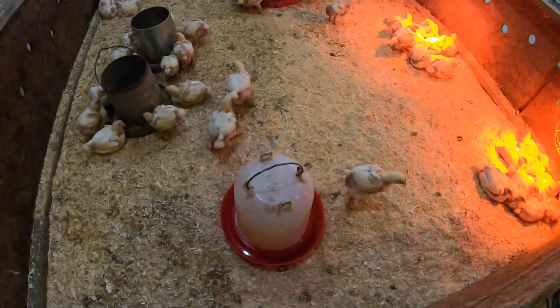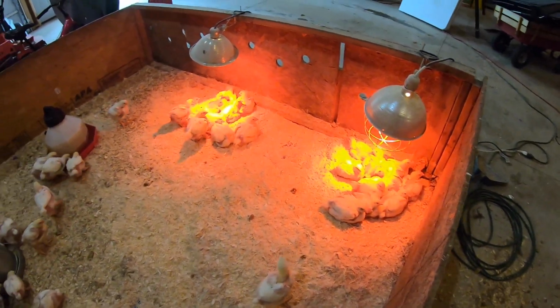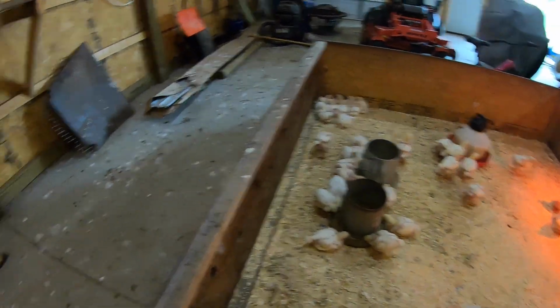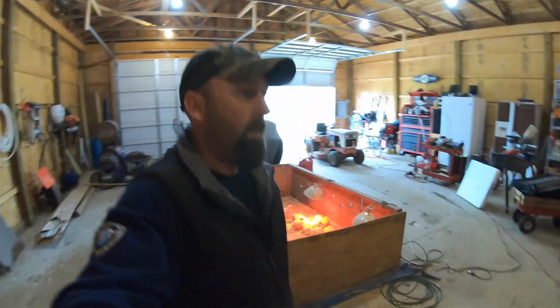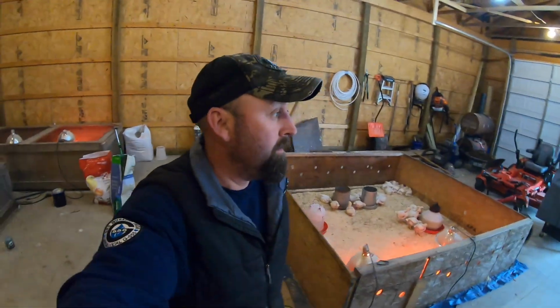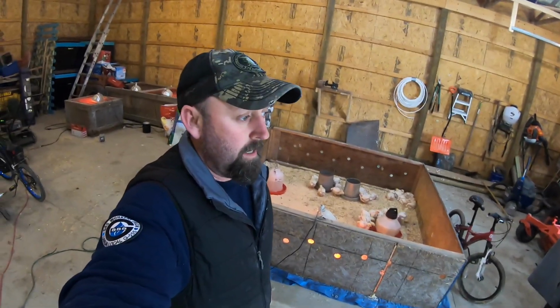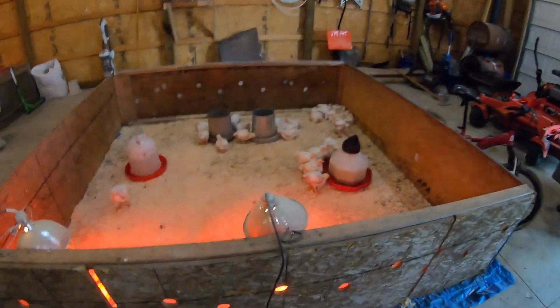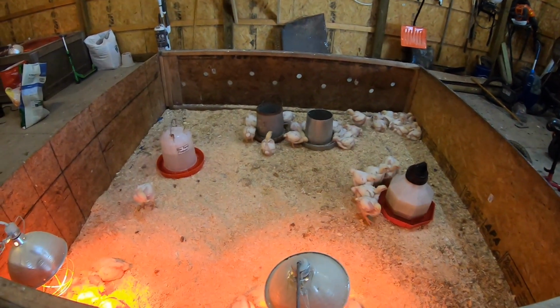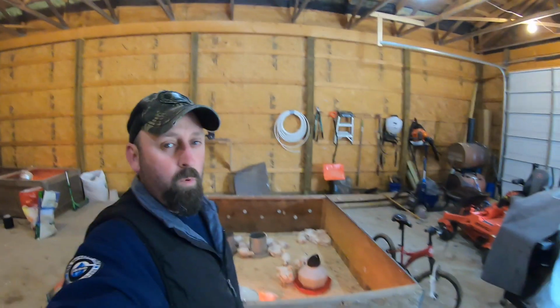All right, got two waterers in there. That should cover them. Yeah, see, they're starting to work their way back underneath the light. So we probably got maybe five more weeks on those, and then they'll go. But you know, we're supposed to get some pretty good weather as far as temperature wise here in the next six to seven days.